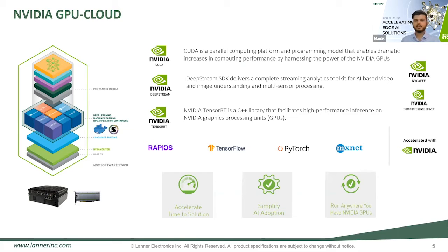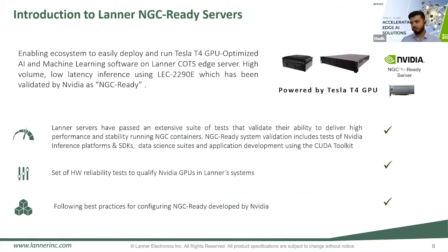And what are the benefits of using NGC? Definitely it helps to accelerate time to solution because there are deployment-ready NGC containers out there. So the ecosystem or DevOps community can easily leverage those containers. Then it simplifies AI adoption. NVIDIA has been taking care of the heavy lifting of GPU computing, so there are various pre-trained models or solutions available to deploy. And it helps to run NVIDIA GPUs in any kind of environment. For example, if you're deploying a GPU-based solution on bare metal, on Kubernetes, or in any virtualized environment, NVIDIA NGC could be really handy. So this is a very brief introduction about NGC.